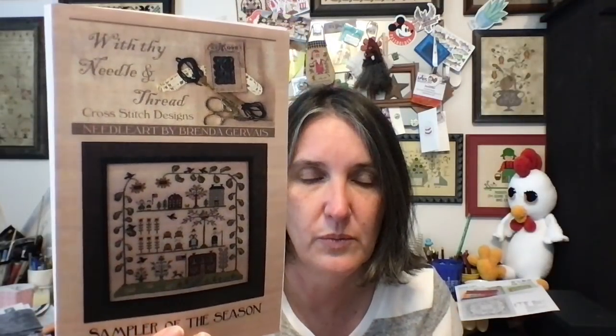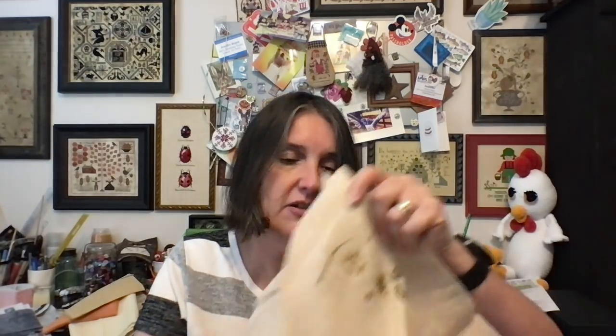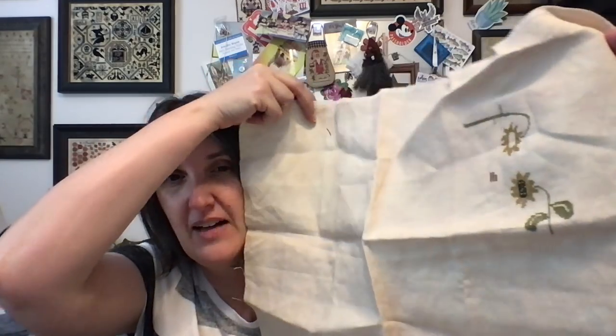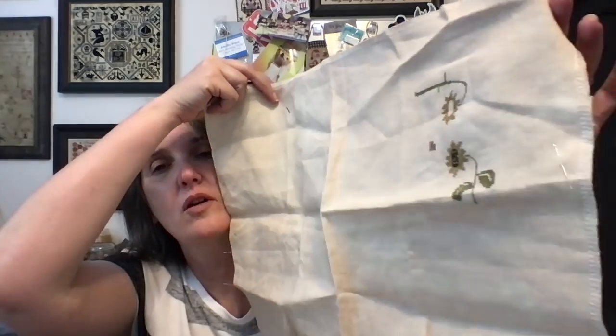It is the Sampler of the Season Summer by Brenda Gervais, or With Thy Needle and Thread. And this is the last in this series that I need to finish. I finished the other 3, and that's as far as I've gotten in 5 years. That's ridiculous. So I will work on this one as soon as I finish Mari.